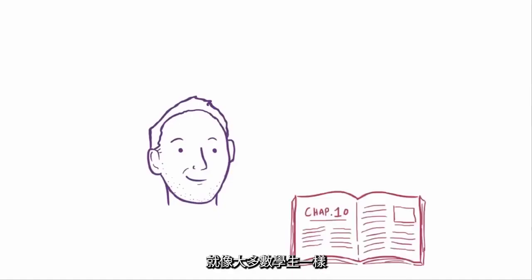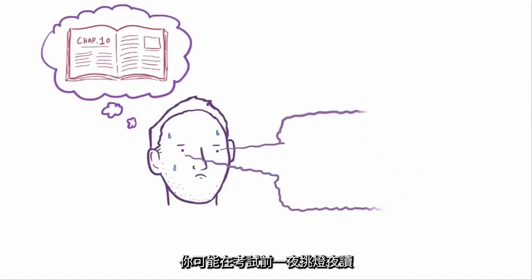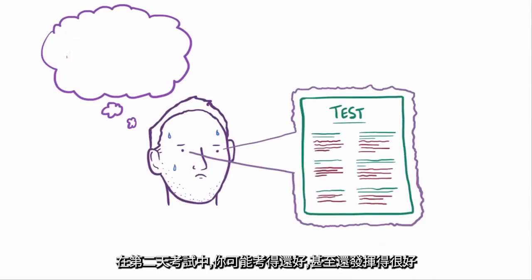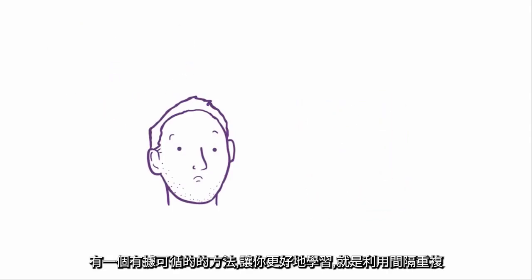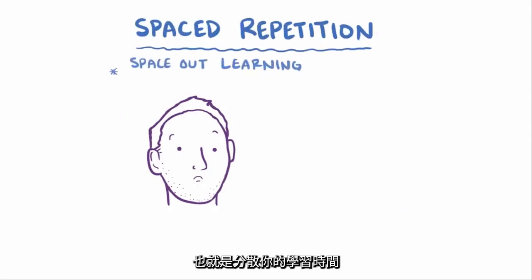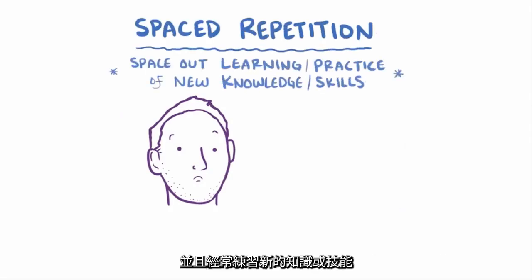Like most students, you've probably crammed the night before an exam. And after it, you probably did okay, or maybe you even did well. But did you remember any of what you learned after the exam? One evidence-based way to better remember what you've learned is through spaced repetition, or spacing out your learning and practice of new knowledge or skills.